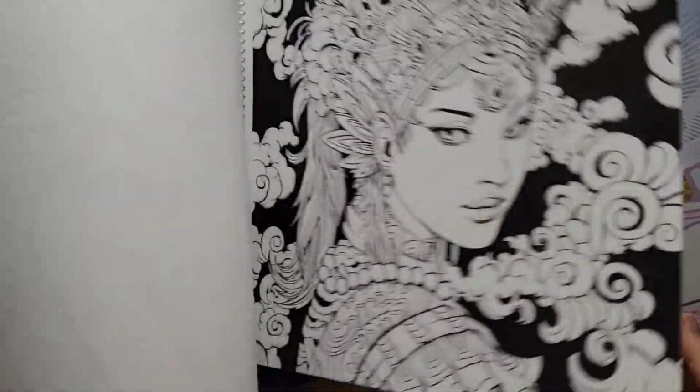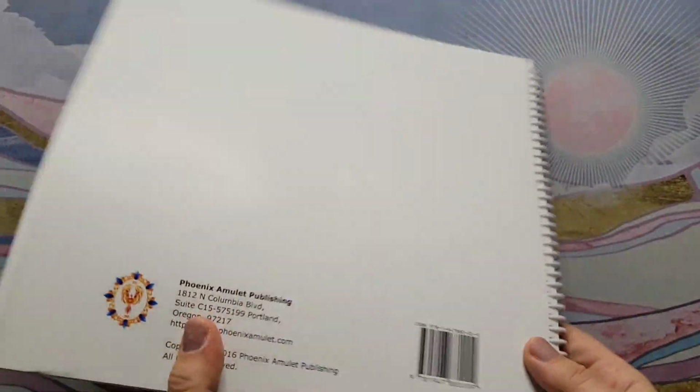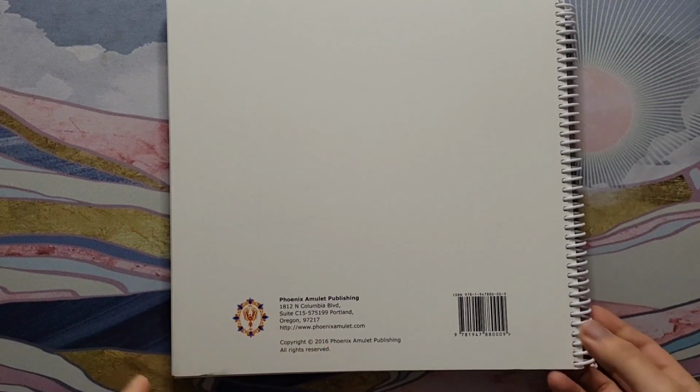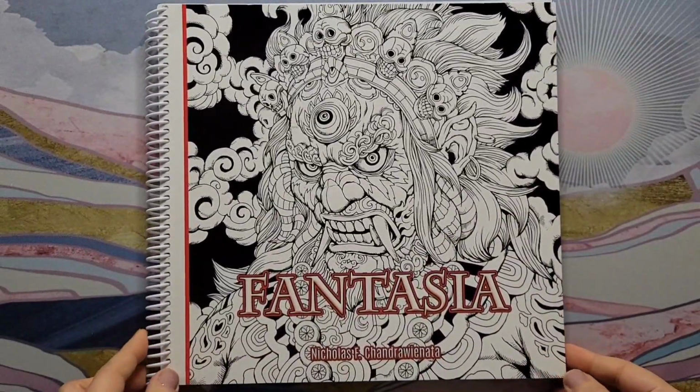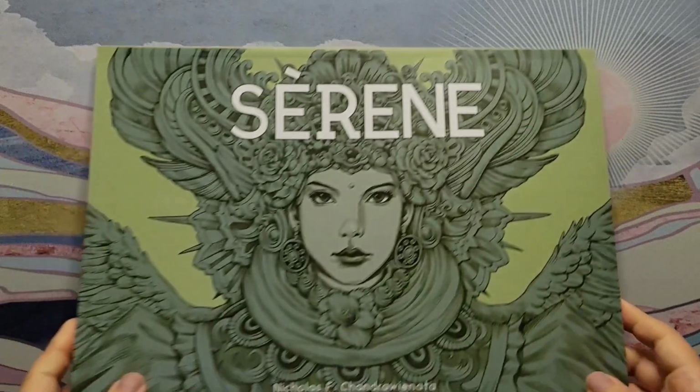Some really cute pictures in here. And this is published by Phoenix Amulet. That's one of my favorite publishers, but I don't think they've been making any new books lately, so I'm kind of disappointed that I don't get to get any more Phoenix Amulet published books, but oh well.